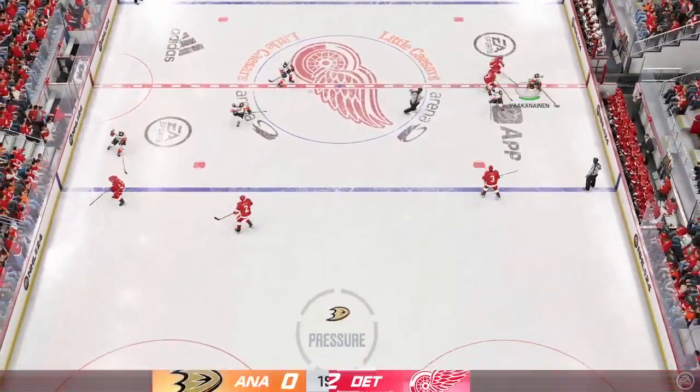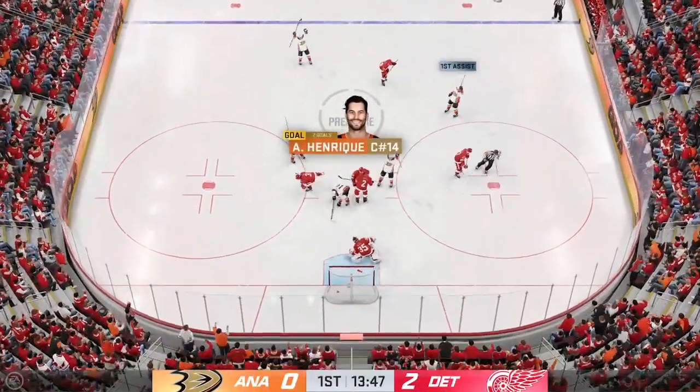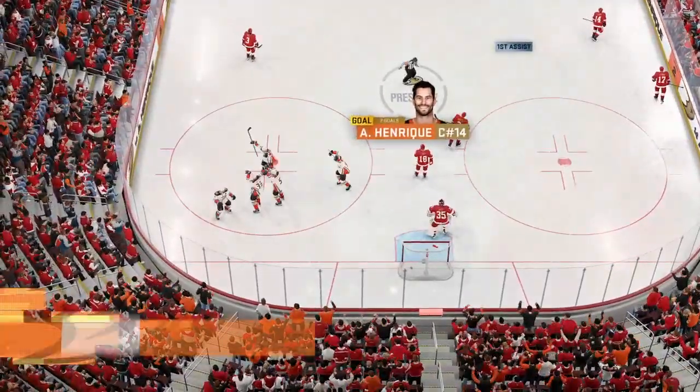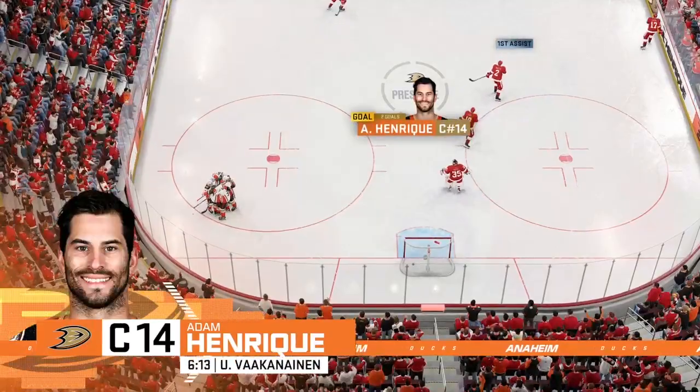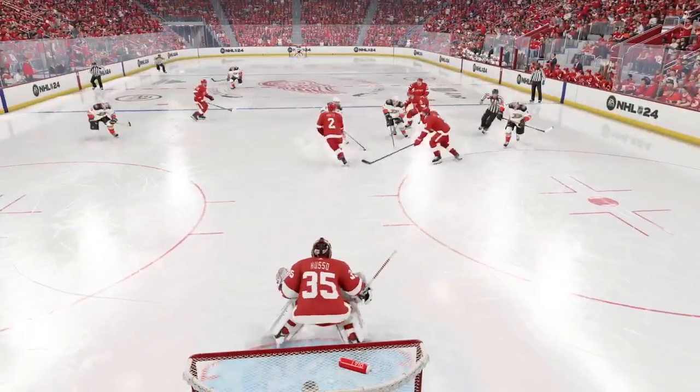Anaheim's won the draw in the neutral zone. Stick feed. Scores! Off the post and in! Well, that's a real sneaky one that fooled the goaltender, James. Not much room available, but that one, perfectly executed.